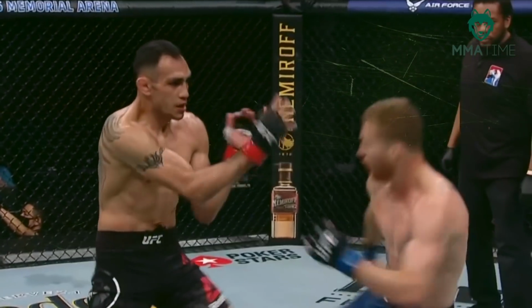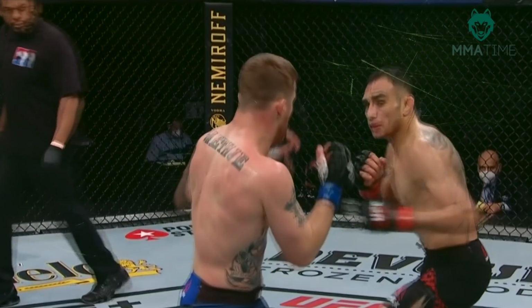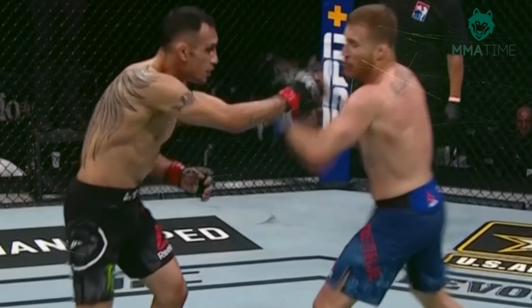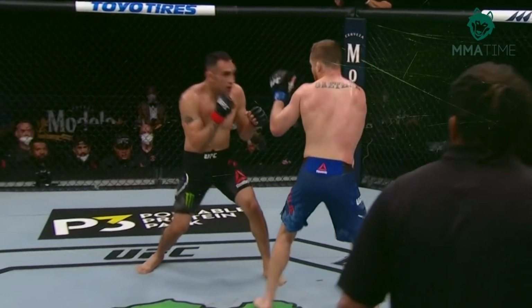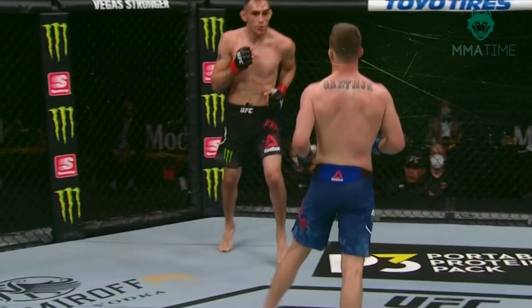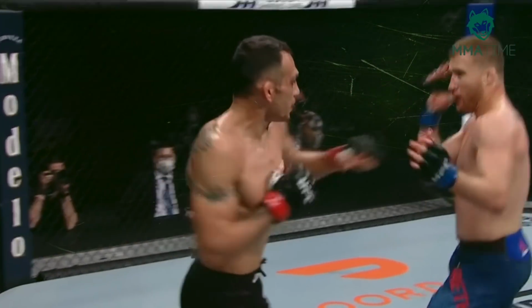Gaethje has not forgotten El Cucuy's movement and continues to chop his front leg with low kicks. Ferguson tries to counter with low straights but to no avail, so he tries to combine a jab to the hip and a jab to the head. Justin simply responds with a combination of a straight and left hook. Tony tries to defend himself by raising his shoulders, but exactly for this reason, Gaethje throws a combination of a straight and a hook to the body.